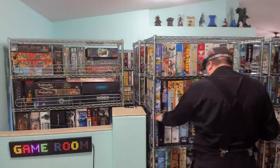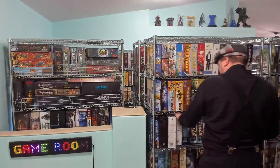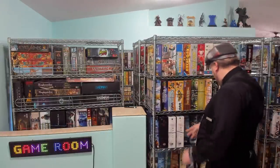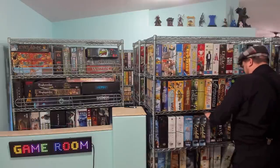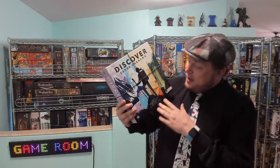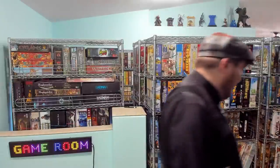All right, well, here we go. We got Volt, Brass, one of the few games I'm going to have two copies of, Brass Birmingham, Brass Lancashire. We had two copies of that, then we found that nobody was playing it. Expansity, two copies of Everdell. This is definitely one that needs two copies. Oh, here's Discover Lands Unknown. Well, you know what? You're right, actually. This is a game where every game is unique. The problem is this game is not good, and I don't think it's been checked out at all. So this one also out of the library.